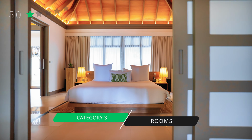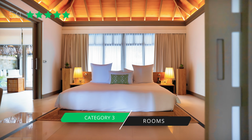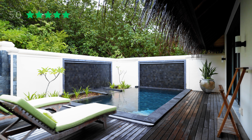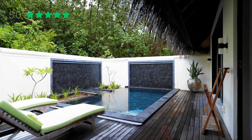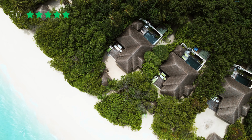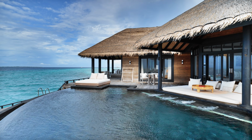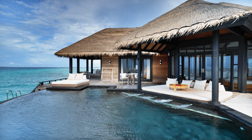Our third category is rooms. Rooms we rate 5 stars. This hotel has a benefit of having pools in every single room, including the base level rooms. And every room on this property has an amazing location and amazing amenities. We had the opportunity to tour nearly every room type here on property, and we were actually able to stay in 2 different really fantastic rooms while we were here.